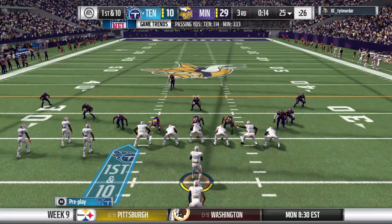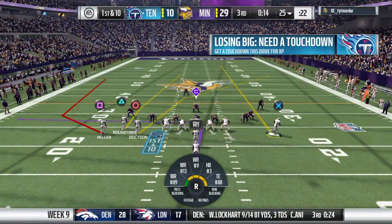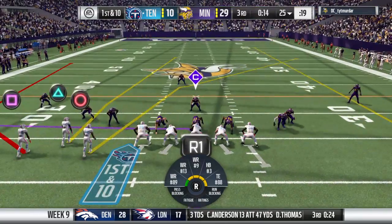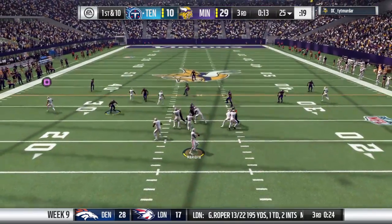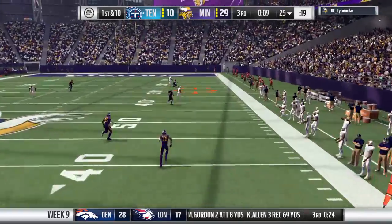They'll come out in the pistol. They'll send the tight end in motion. Trying to shake off the interception from the last drive. He'll look to throw. Now he's going to throw deep.